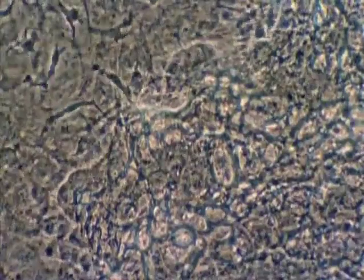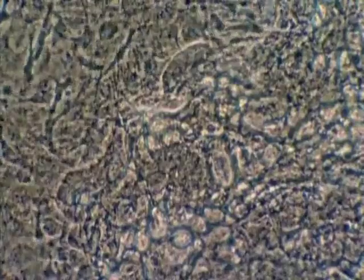After 80 hours in culture, the cells have developed a bone matrix. Now, hydroxyapatite crystals precipitate within the matrix, thus initiating calcification.